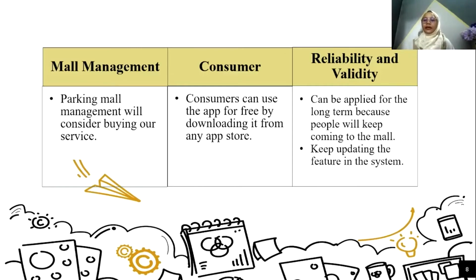Third, if you ask about the durability and validity of the product itself, from my perspective, this product is very reliable and can be applied for the long term because people keep coming to the mall every day. For example, if we get a good response from users at Central ICT Mall, maybe we can expand it to other malls. And lastly, to keep it valid for the long term, we need to keep updating our features in the system according to the demand.